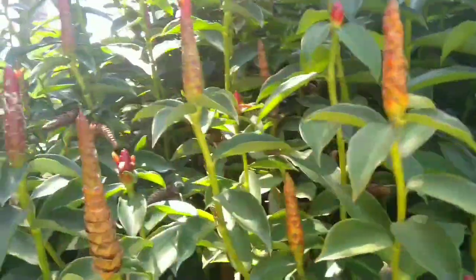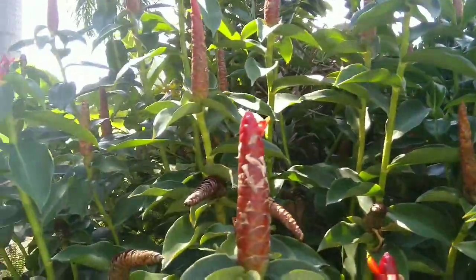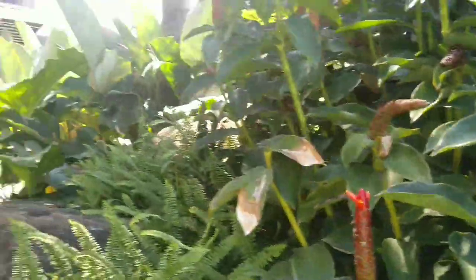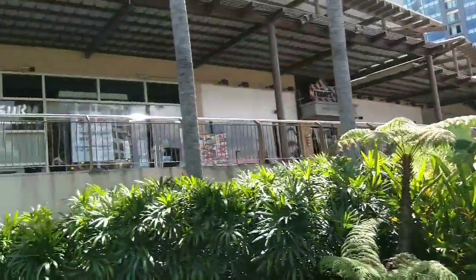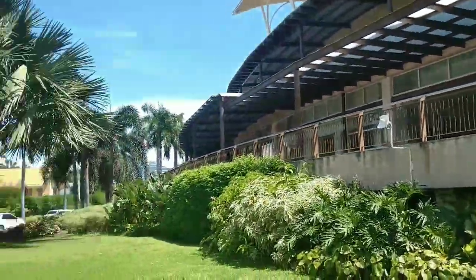This is the plant that looks like a penis. But I don't know what it's called. But it looks like a penis. Ah, Cesuria, the coffee bean. None of them are open.